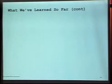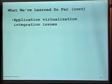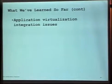So there are application virtualization integration issues. You have to think about what you're going to do when you do the application virtualization. If the application has a lot of hooks into other applications, you have to virtualize the package. You cannot just take the single individual application. One example is I use a tool called OneNote. I had them virtualize OneNote separate from my regular desktop, and OneNote runs fine, but it doesn't know anything about the fact that Microsoft Office is there, so I can't use any of the integration between the two.